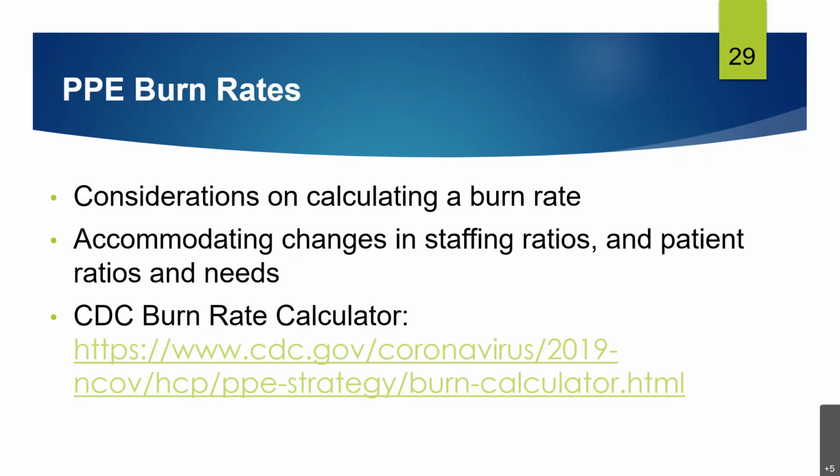So the 3 things you really need to know before you even start are how many staff you have, how many patients you have, and how much stuff you're starting with. Those are the 3 basic things you need. And then you can do the burn rate one of 2 ways.